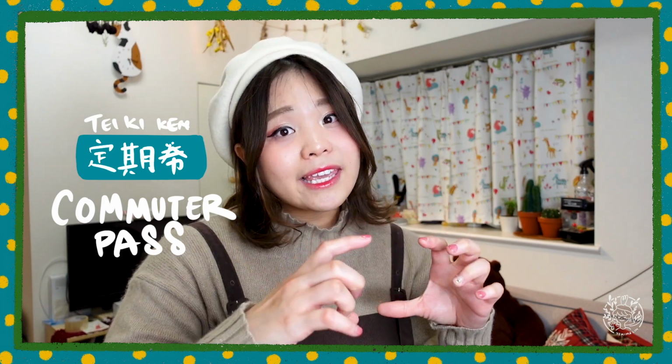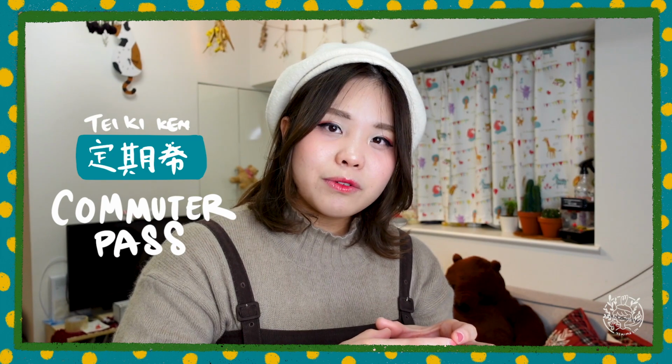But if you're a student or a worker living in Japan, this can cost a little bit cheaper because usually your company or your school will give you Teikiken. You can apply for this at the station nearest you.